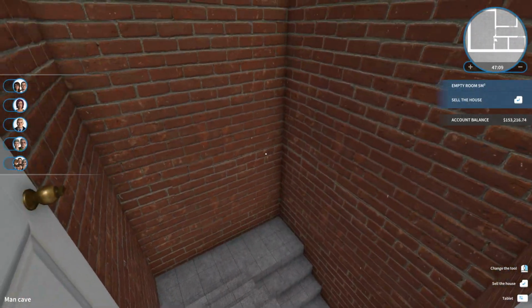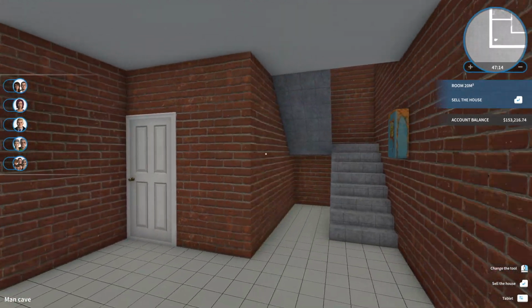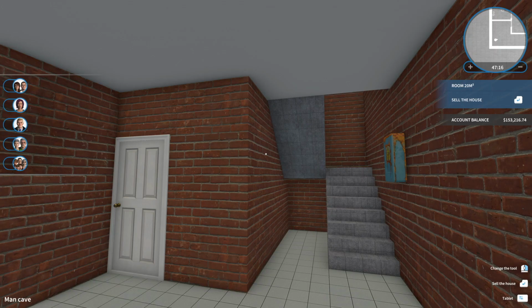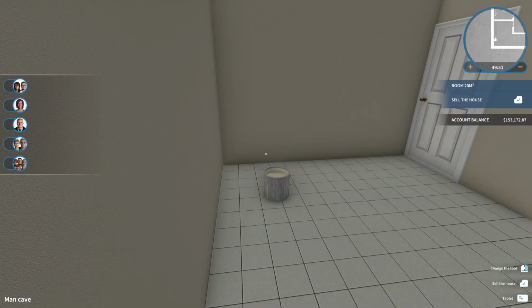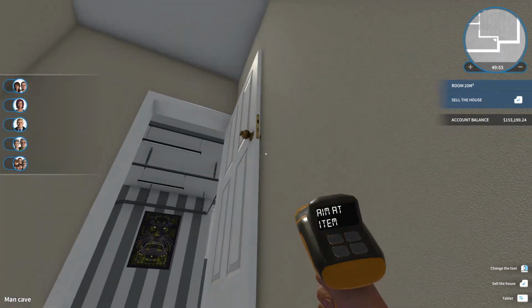So in here, I do want to get rid of this brick. So I think we'll come through and paint this quick with like a gray beige or something neutral. Okay, we are done painting with the gray beige. I think it looks pretty nice.